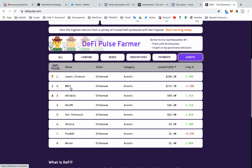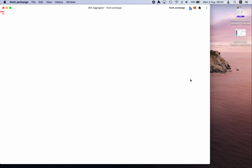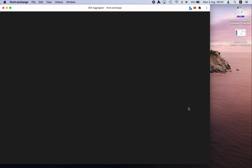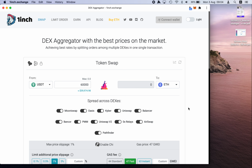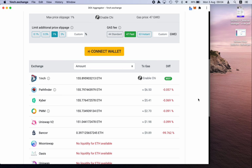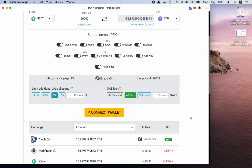Then you also have decentralized aggregators such as 1inch. In 1inch, if you're making an exchange, first of all, you don't need any username or registration, and you simply can use your Ledger to make an exchange between all the ERC20 coins. Here we have US dollar to Ethereum, for example. When you put your value here, it goes and finds the best exchange for you, and it gives you the difference as well. We're not going to go too much into the aggregators and the decentralized exchanges, because our focus today is actually Synthetix.